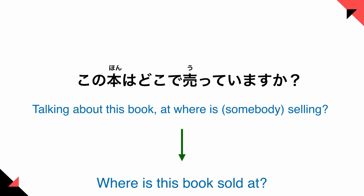So, if you translate it literally, it means talking about this book, at where is, there's no subject. So, at where is somebody selling? The subject doesn't exist because it doesn't really matter who sells it. We just want to buy it, right? So, if you want to translate it into natural English, it will be like, where is this book sold at?